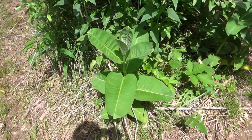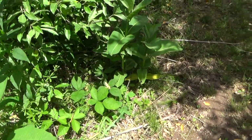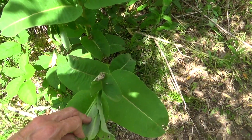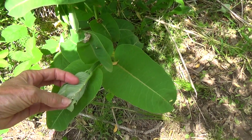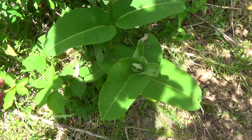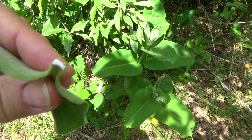I wanted to show you these. These are common milkweed plants. There's lots of different kinds of milkweed. This is one of the kinds that we planted at preschool. And I'm going to examine it and see if maybe there are any caterpillars on it or eggs. That looks suspicious right there. I'll show you why it's called a milkweed plant. If you pull one of the leaves off down here, see how it looks very milky?